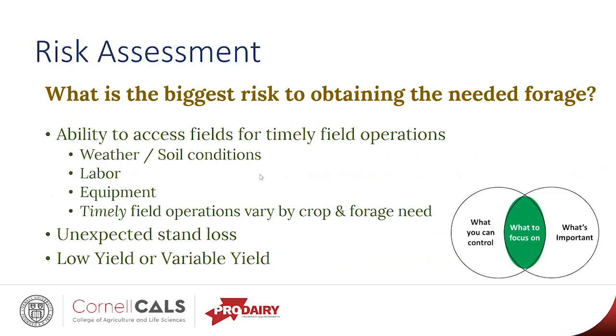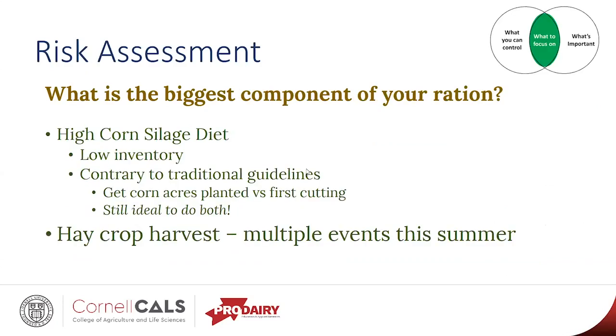There's certainly some risk just related to the weather, and especially on more variable soils in terms of our ability to get on the field in a timely manner. Unfortunately, because of the coronavirus issues, we may have more labor concerns this year than normal in terms of timely field operations. And how do we mitigate those risks? We'll get into some of that.